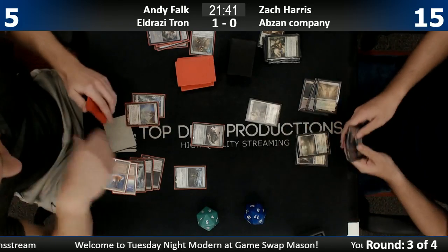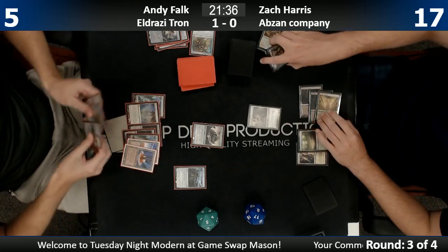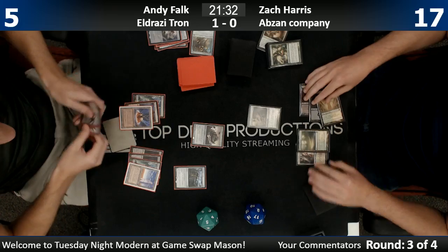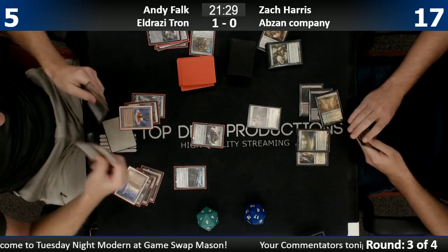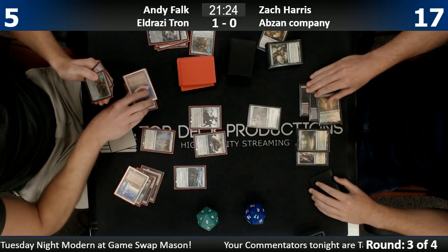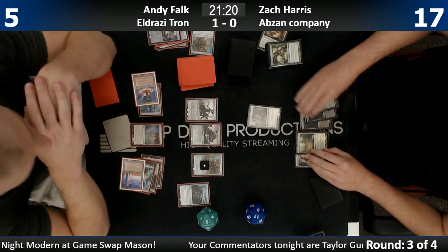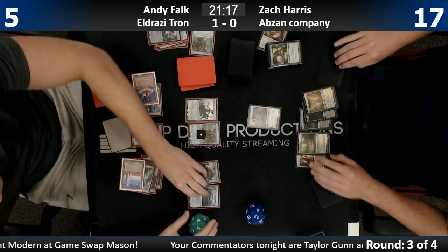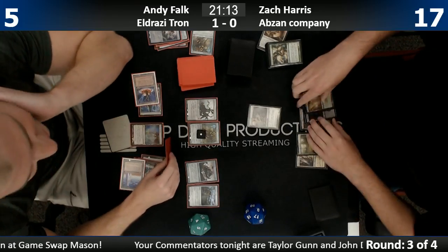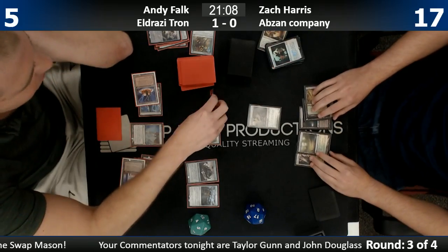Kitchen Finks. It's not a bad one. It's not the worst. Yeah, Kitchen Finks isn't bad here. Endbringer. The end has been brought. All right, and a Ballista on 1 is Liliana the Veil protection. Path is solid here.